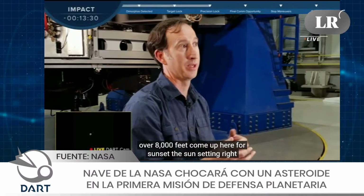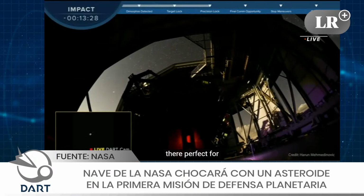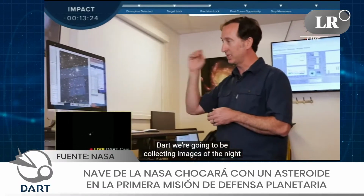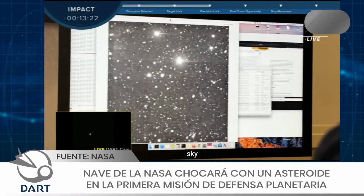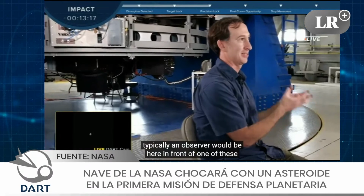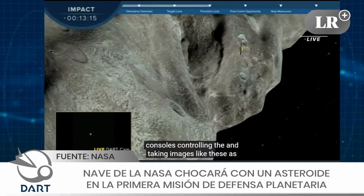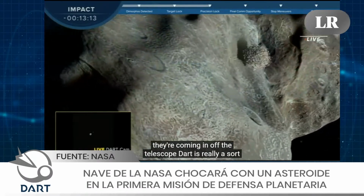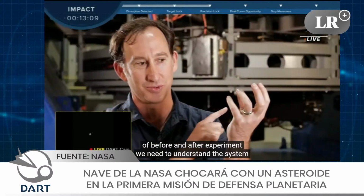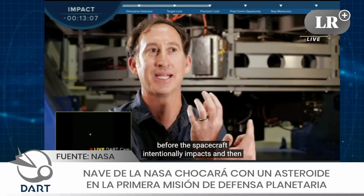For DART, we're going to be collecting images of the night sky. And typically an observer would be here in front of one of these consoles controlling the instrument and taking images like these as they're coming in off the telescope. DART is really a sort of before and after experiment. We need to understand the system before the spacecraft intentionally impacts, and then we have to understand what the outcome of that impact event is. As we watch from the Earth, Dimorphos will pass in front of Didymos and behind Didymos.